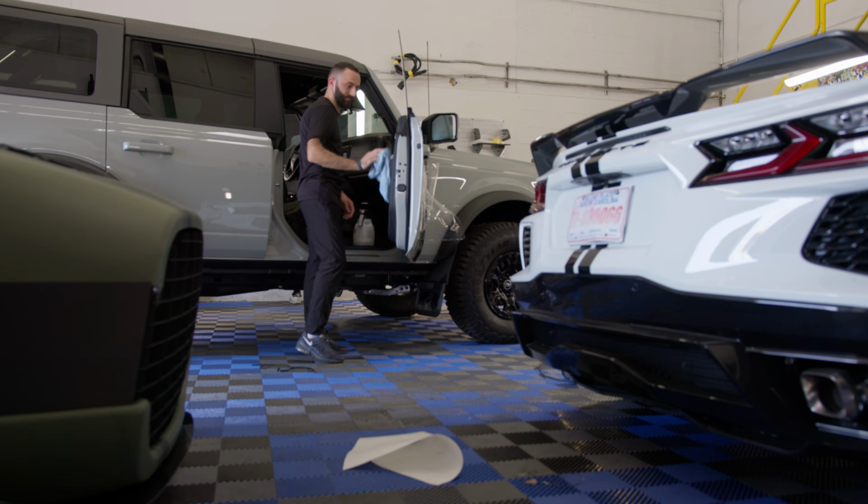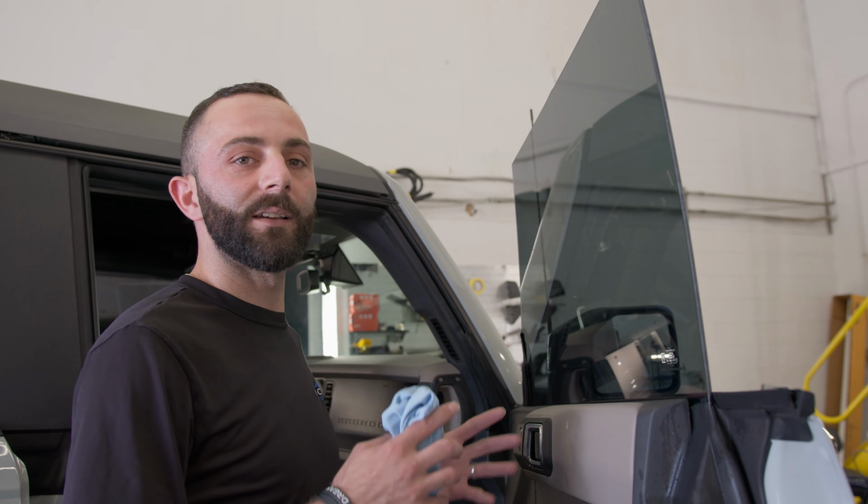Now we are done with window tinting. The car is ready for prepping and getting some PPF.